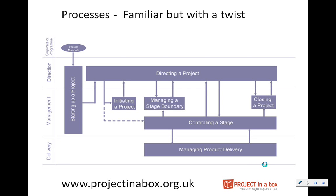The restructuring of the diagram here, so we have some bands running horizontally across it showing different levels. We have a direction level, a management level, a delivery level, so we can see which parts of the process are being used by which parts of the project team. And above the line at the top we have interactions with corporate or program.